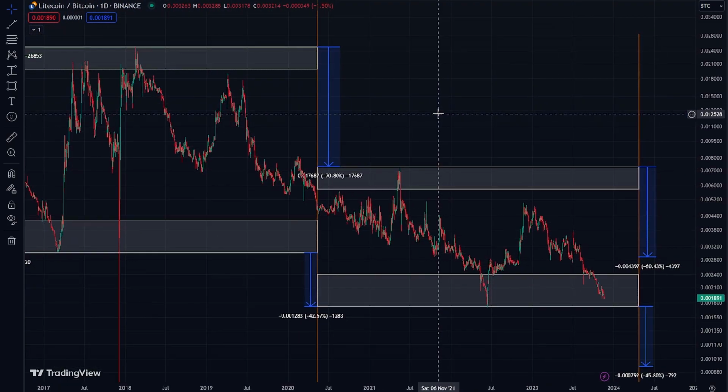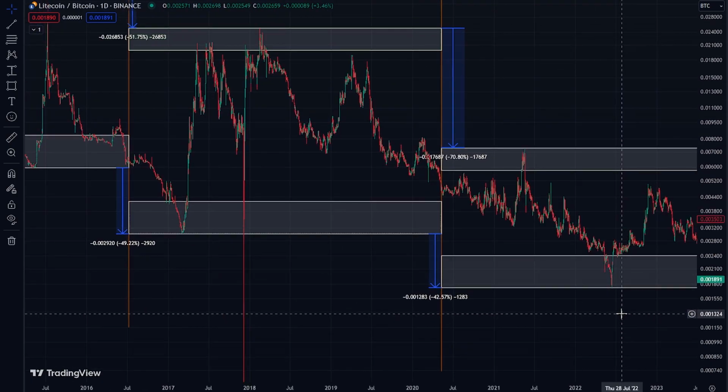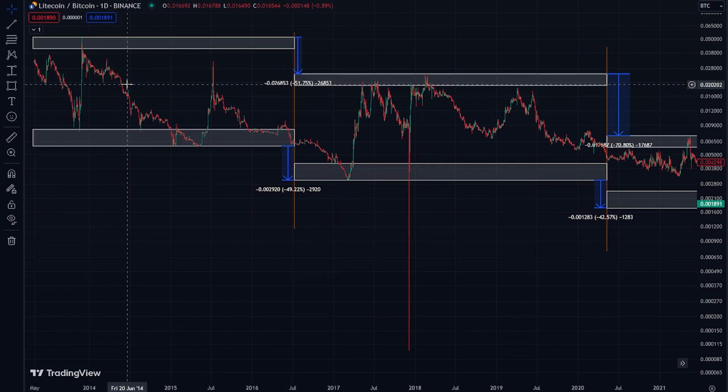But never count your eggs until they've hatched, you know. I would be sort of pricing in this as our low, but again, Litecoin hasn't shown to be very strong, to be honest with you, on its BTC or its USD pair. If you zoom out on Litecoin, we can see it's just gone down, basically. Ultimately, the whole thing has just been lower high after lower high.